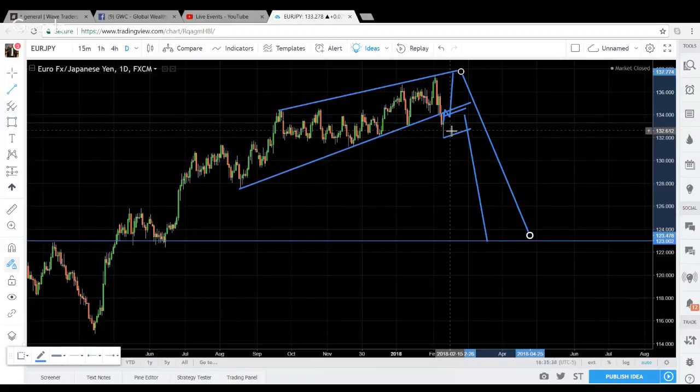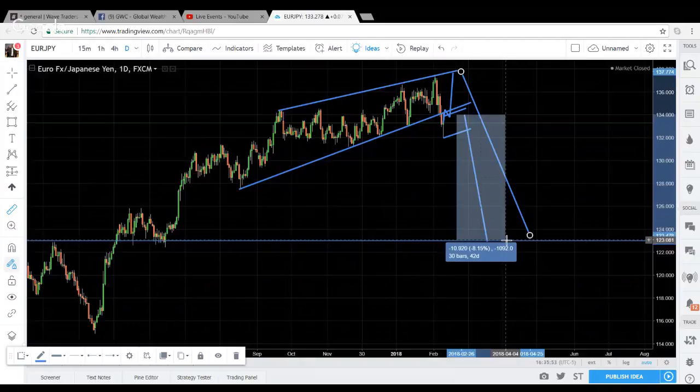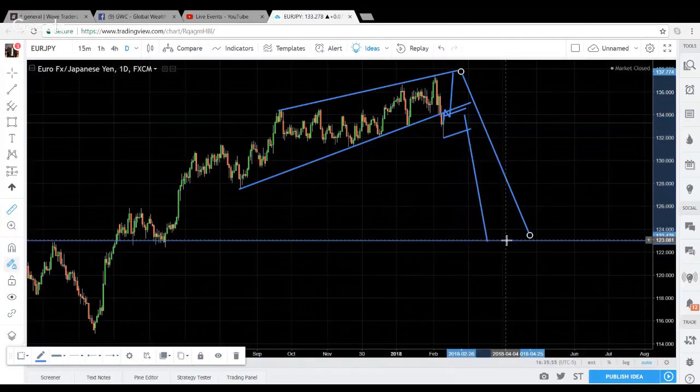So very interesting opportunity. If it consolidates, we will definitely catch that. I will let you guys know. We'll definitely catch this move. And this is a move you're going to want to hold. This is definitely a sell opportunity you're going to want to hold. It's going to take about a month, maybe more, 42 days. You're going to want to hold this because this is over a 1,000 pip move.